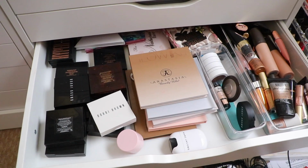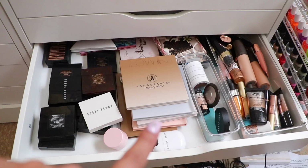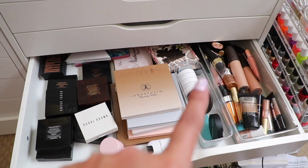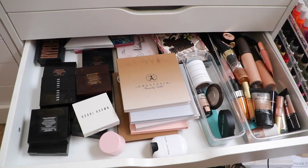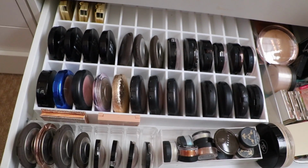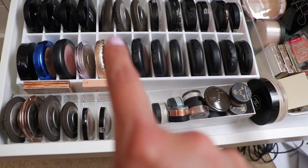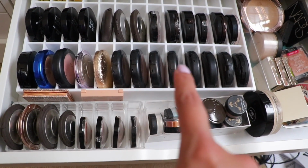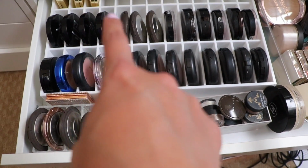I hope it's okay. So next up, I have all of my highlighters as well. Anastasia palettes, liquid highlighters, cream highlighters, and then all my Bobbi Brown, which I'm obsessed with. Next up, I have all of my single highlighters. Now, I have Becca, Laura Geller, MAC, Makeup Forever, Becca, or no, those are Makeup Forever.